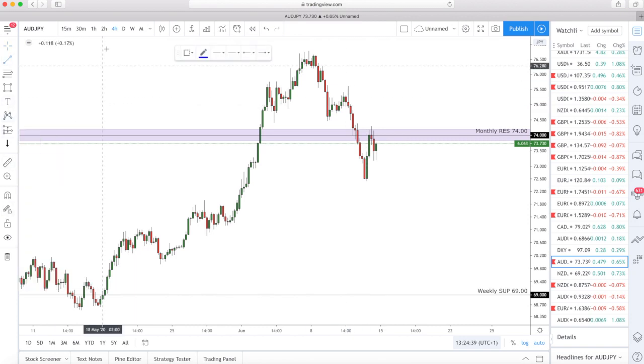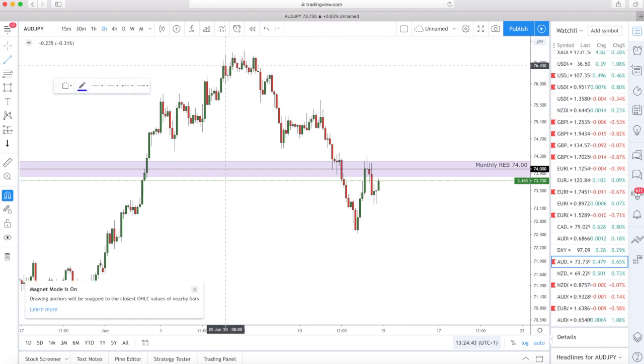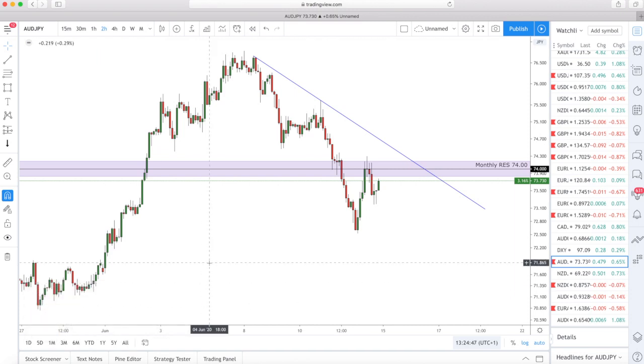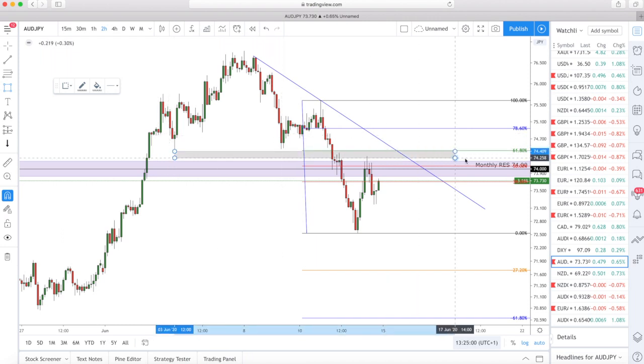Just drop down to the 4 hours, see what the 2 hours doing actually. Yeah, it looks a bit clearer. So we do have this third touch of this trend line that we could make. Just put on a Fibonacci as well. So yeah, I'm looking for price to come up to the 61.8. Looking at these wicks over here as well. You see, taking this wick to these wicks here.